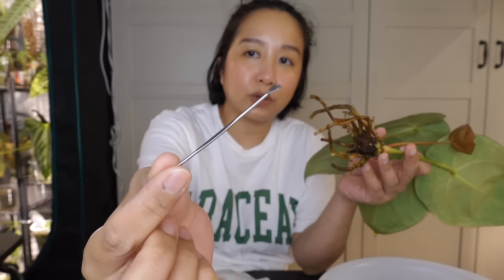By the way, if you are new to this channel, this is an earwax scraper and I use it to clean my chunks and stems.